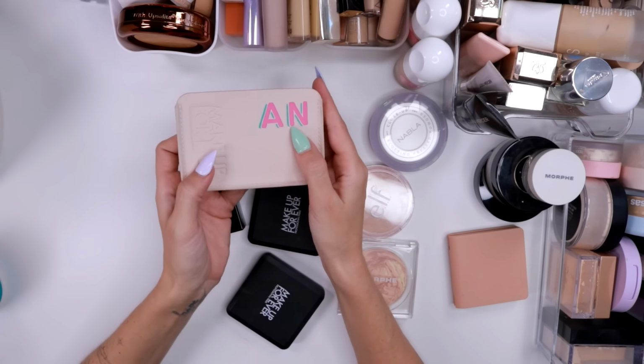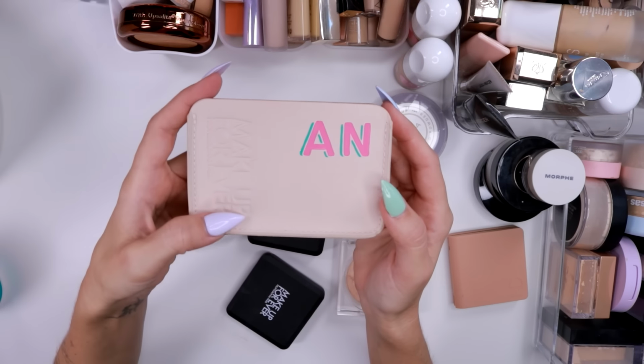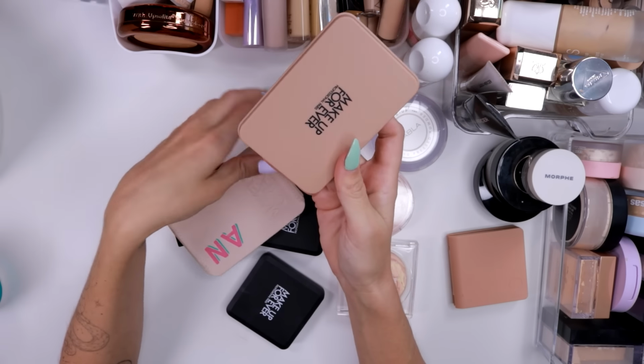I got this one. Look at it. They got my initials on it. This is from Makeup Forever. It is their foundation powder.